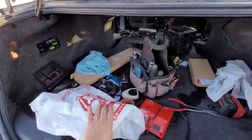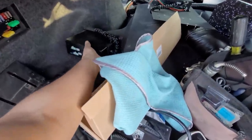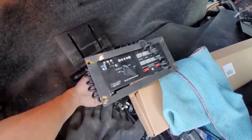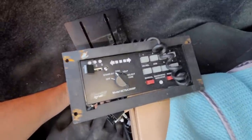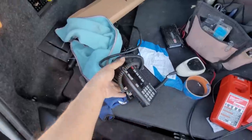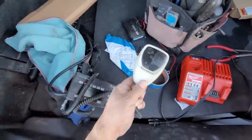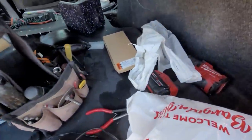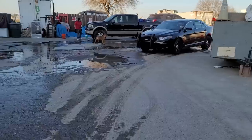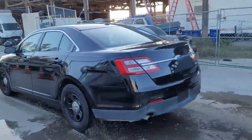These are my tools and a bunch of other junk. Here is the Sound Off Signal siren control head. I haven't had a chance to actually test it, but pretty sure it works. Oh, and this is the communication radio, Motorola Astro. Kind of old for a 2017, but hey, this is some type of LA County area police car, so you know how they love their old equipment. Oh, check her out. She is so base.